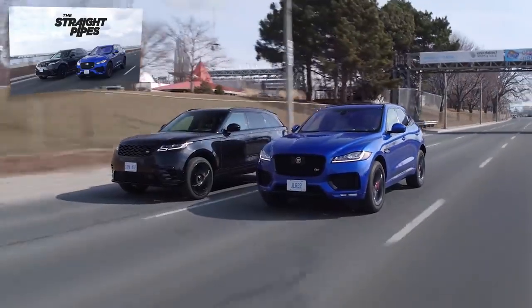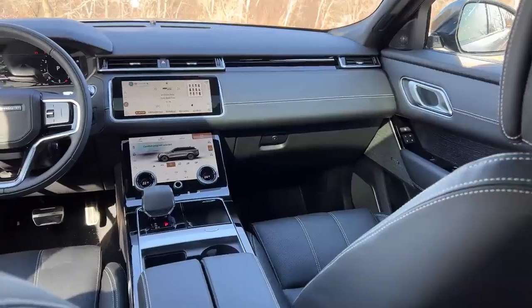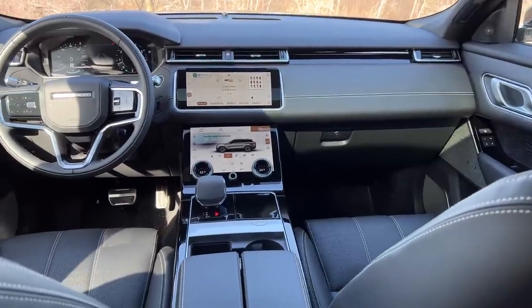And this has been refreshed. Yes, since the last time we drove the Velar, where we compared it to the F-Pace. There have been so many updates across all of Range Rover since then: faster infotainment, better gauge clusters, and stuff.